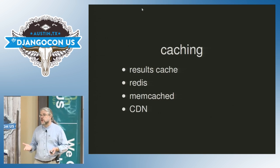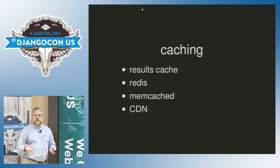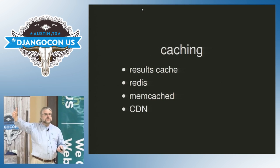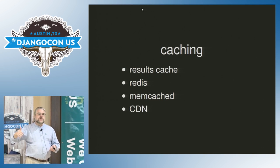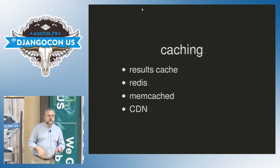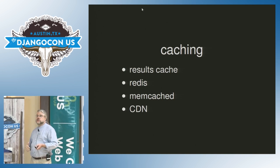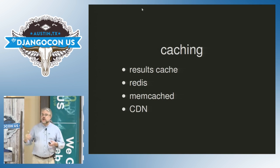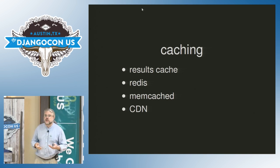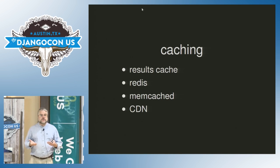One of the things we're talking about there is caching, of course. The obvious one is to just look in the results cache and actually make use of it. That seems obvious, but for some reason people don't do it as much as they could. If the results cache isn't enough because you need to share things among several different backends, then you can use things like Redis and Memcached. Also, don't forget about using CDNs for caching large objects, even if the large objects are being stored in the database.